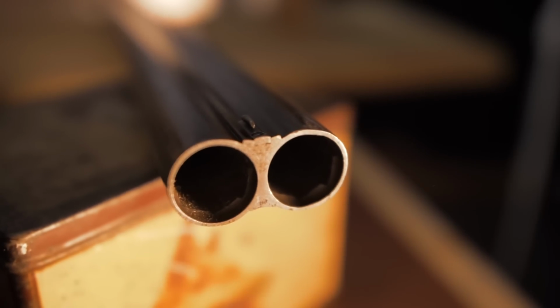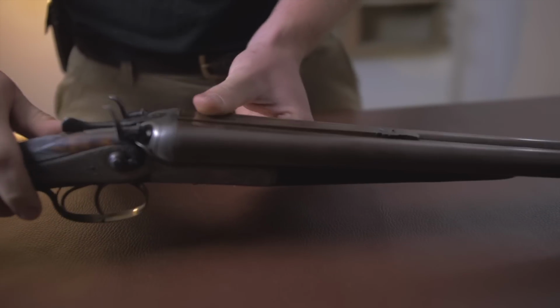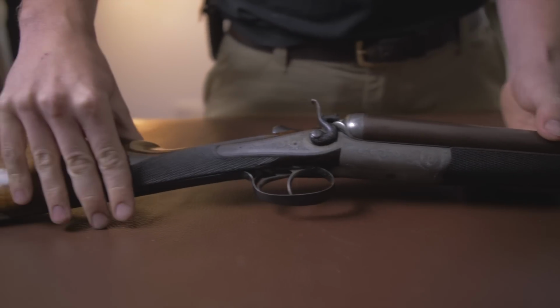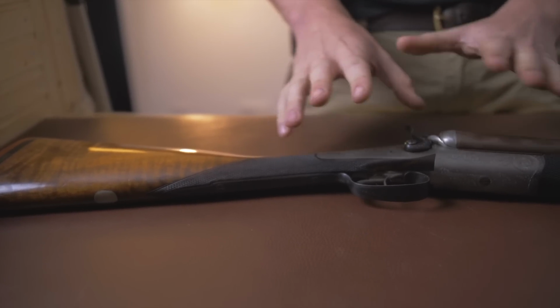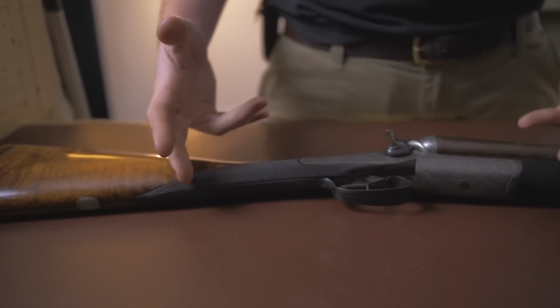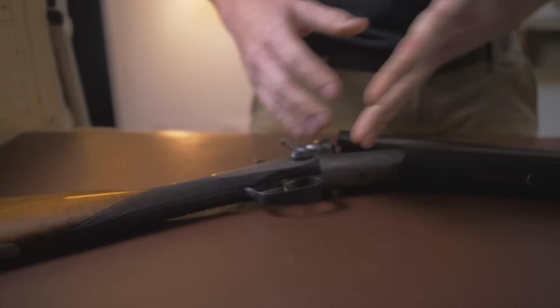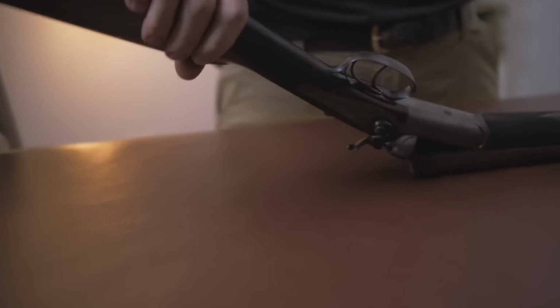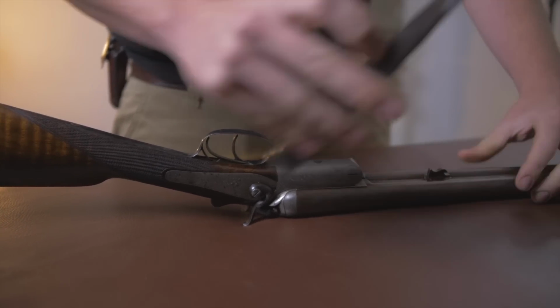So this may look from certain angles a lot like just a normal Holland and Holland hammer gun, top lever shotgun. However, it is not. This being a Paradox, which was the brand name given to ball and shotguns by Holland and Holland, is a ball and shot gun. The ball and shotgun is a gun capable of firing ball and shot, as the name suggests, and was invented by Colonel Fosbury, VC. And we'll talk about him a little bit right at the end.